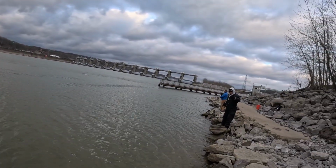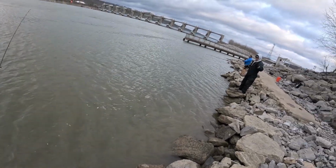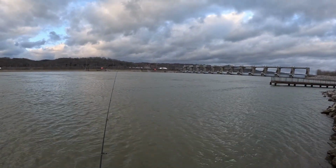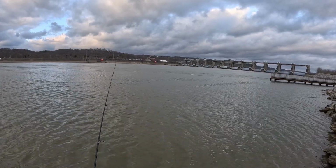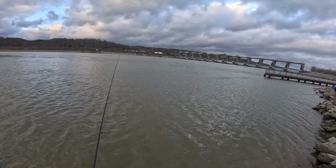My wife fishes with me. She loves it. She loves crappie fishing. She'd be over here if it wasn't too cold. She loves to fish and stuff. And I love it when I see, because I raised two daughters, women and kids out here trying to do this.